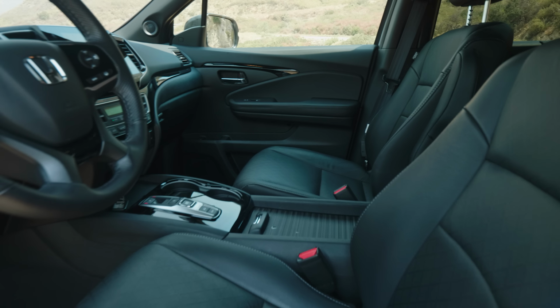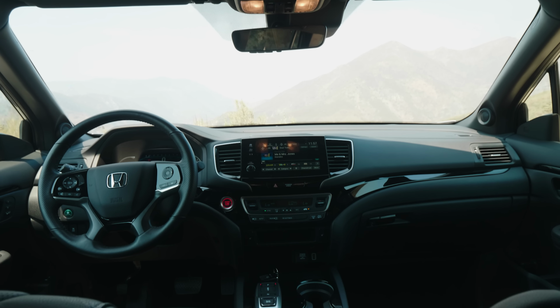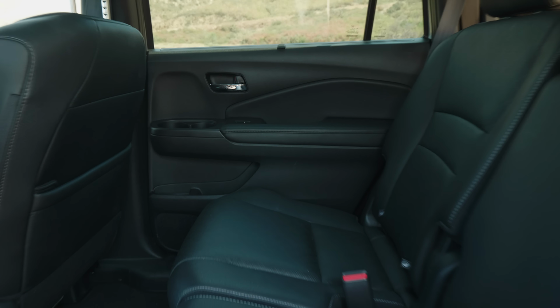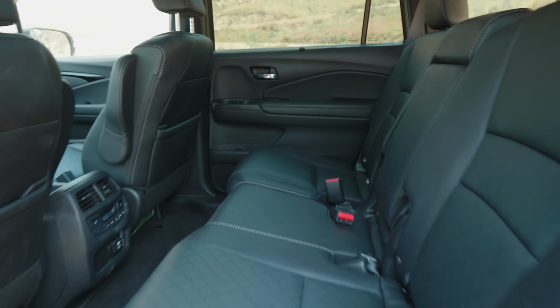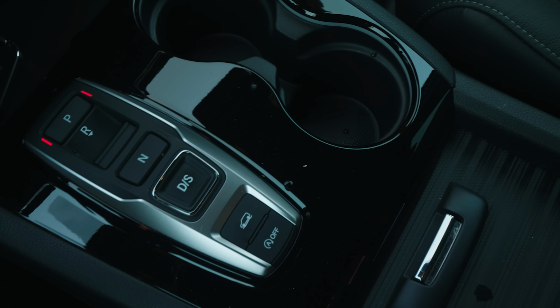This Passport is a touring trim. It's the second highest level, just below the Elite. With that, you get a 10-speaker audio system, heated front and rear seats, and second row USB ports, plus a lot of other stuff. Every Passport comes with a 3.5-liter V6 engine and a 9-speed automatic transmission.